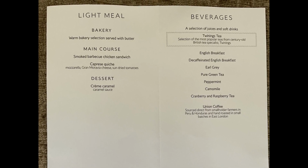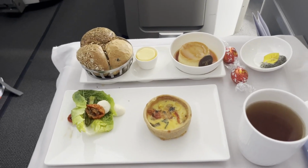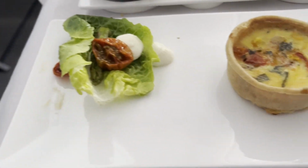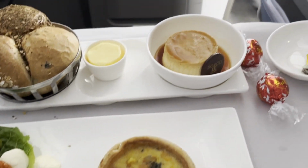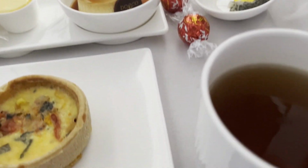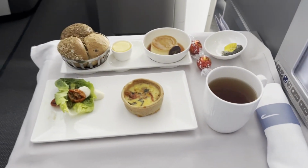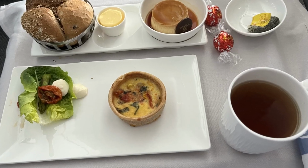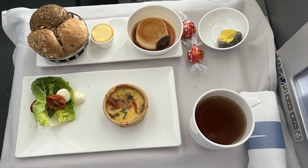So after most of the transatlantic journey had been undertaken, it was time for a light meal, a bakery selection with a choice of a barbecue chicken sandwich, or this, the caprese quiche with mozzarella and tomato, followed up by the dessert there, the creme caramel with, of course, a caramel sauce.